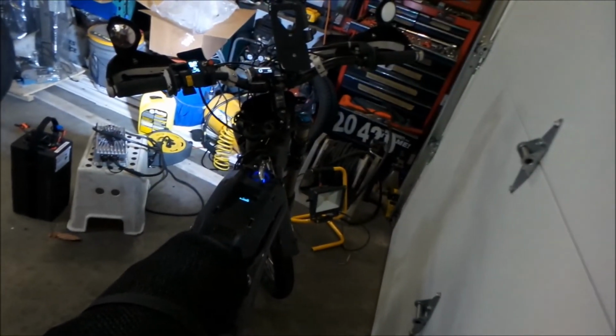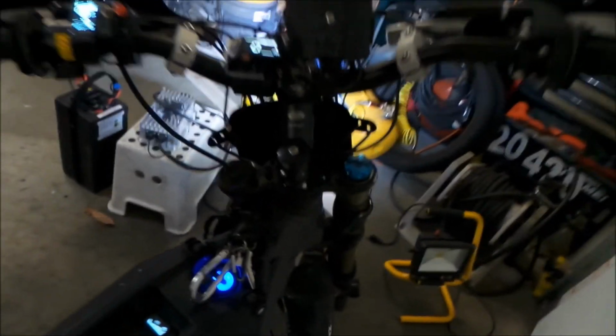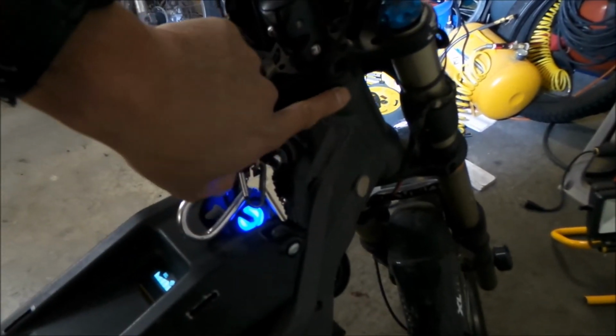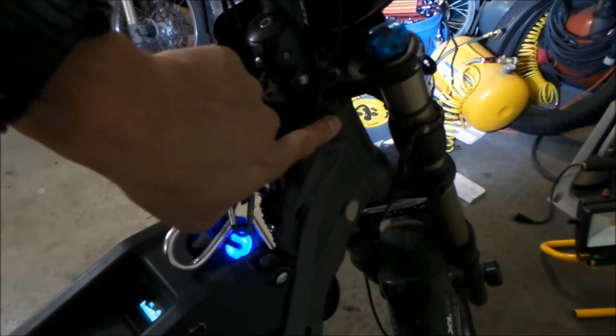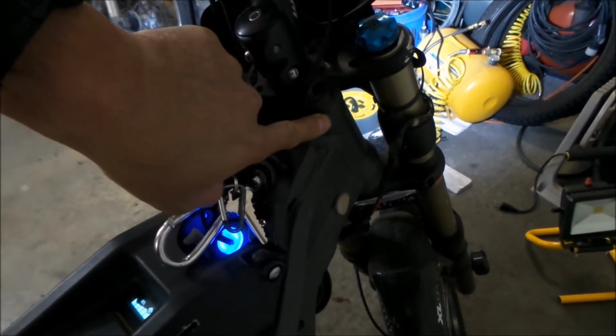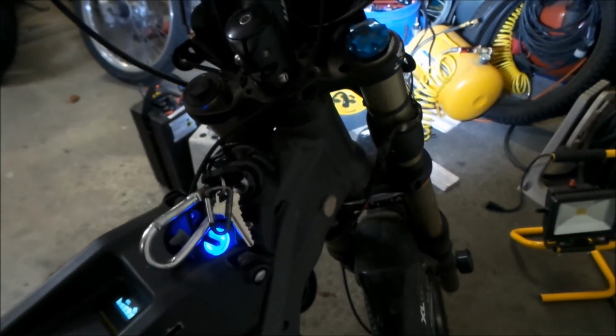Yeah, so I think that's pretty much it. With the extent of the mods, I feel like I've done a lot more than that. Oh yeah, also this has the Sur-Ron upgraded headset. They call it the Sur-Ron Beefy headset. You can see here there's a little cup here, and it upgrades it from a bicycle headset to a motorcycle headset, where it uses a tapered roller bearing, and it's a lot better than this.